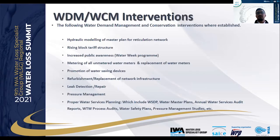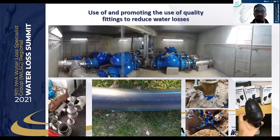As part of the water demand management or water conservation management interventions, we've incorporated a number of activities or practices. This includes hydraulic modeling, rising block tariff structures, increased public awareness programs, metering of all unmetered connections, promotion of water saving devices, refurbishment and replacement of network infrastructure, leak repair, pressure management, and also proper water services planning, including your water services development plan, your master plans, your annual water services reports, and so forth. So let's just get started on the first slide.